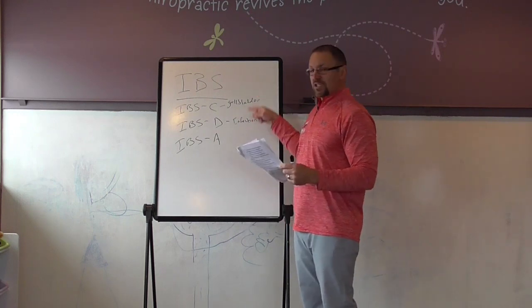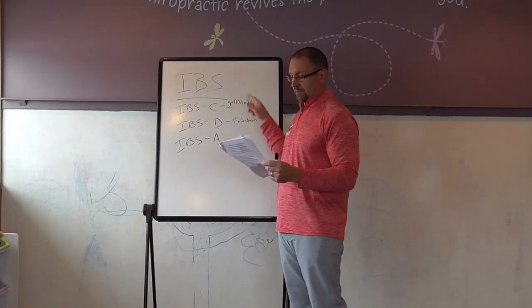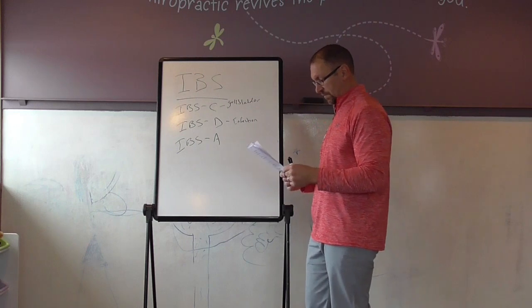The hard part, this is usually just diagnosed because all the labs are normal, and the tissue biopsy or the colonoscopy is normal. So they just get this label of IBS for those people.